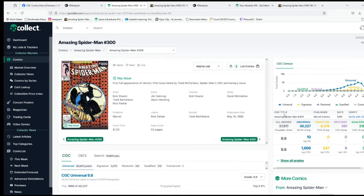And you can see here, this book is graded a lot. 37,611 copies on census, 30,227 universals, 6,576 signatures. There's just a ton of them out there.